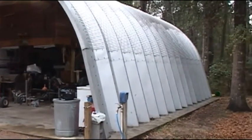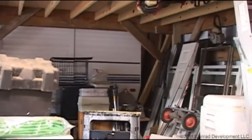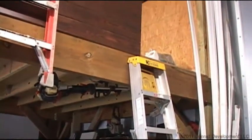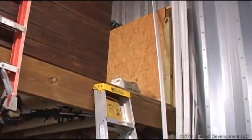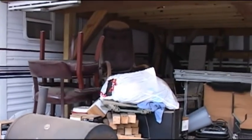Yeah, I store just about anything in here that we don't use in the house or out in the yard a lot. I built the second floor for seasonal stuff, you know, that we only bring down in certain parts of the year, or just stuff we need to get up out of the way. But as you can see, I store a little bit of everything in here.